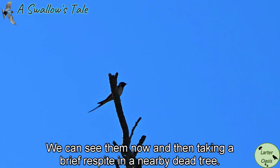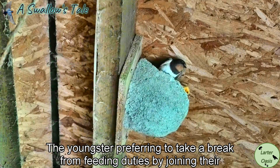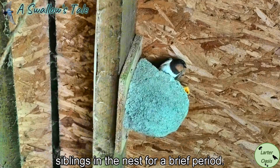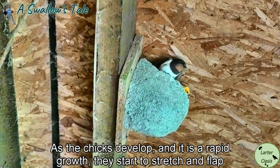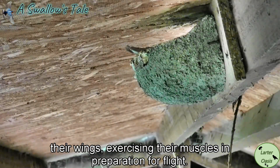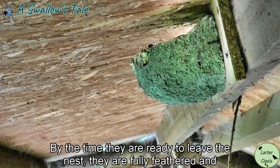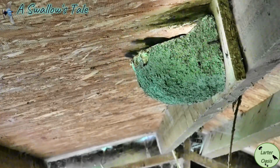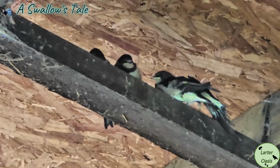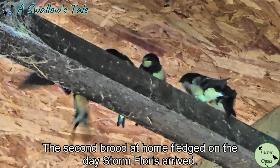We can see them now and then taking a brief respite in a nearby dead tree, the youngster preferring to take a break from feeding duties by joining their siblings in the nest for a brief period. As the chicks develop, and it is a rapid growth, they start to stretch and flap their wings, exercising their muscles in preparation for flight. By the time they are ready to leave the nest, they are fully feathered and capable of flight. Chicks fledge, leave the nest, at around 18 to 24 days old. The second brood at home fledged on the day Storm Florus arrived.